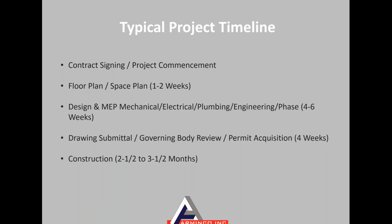Your design, MEP, mechanical, engineering, everything, the blood, the guts, the organs of your office, usually takes about 4 to 6 weeks, as long as they know what they're doing. If you use a larger architecture firm, maybe an international one, it might take longer just because they're more corporate. Drawing submittal government body review: this is the actual governing body reviewing the drawings your architect submits. We have 4 weeks on there, but it really depends on the governing body. The city of Los Angeles takes me about 8 to 9 weeks, whereas Loudoun County, Virginia would be 2 to 3 weeks. So it depends on where in the world you are.